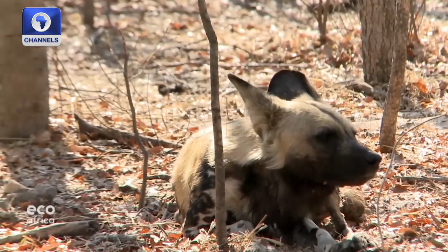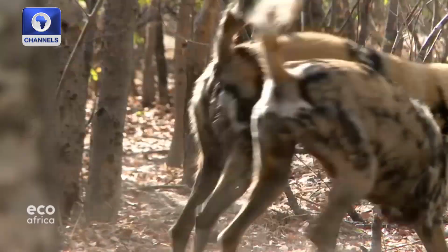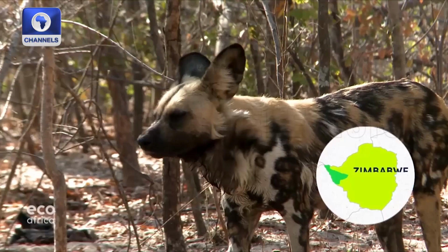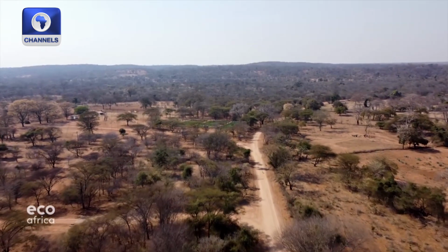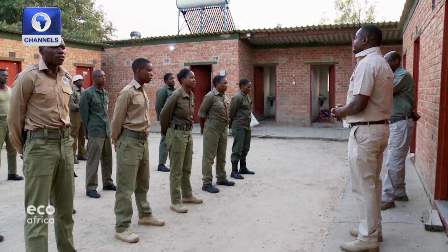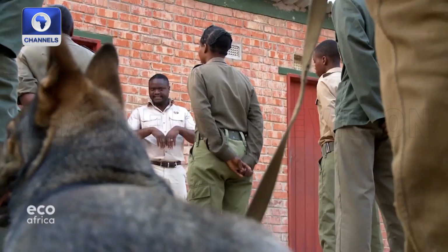This pretty pup looks like a peaceful fellow, but this species' bad reputation has led to it being one of the most endangered in the world. Just 130 African painted dogs live in the Hwange National Park in northwest Zimbabwe. Here, most people only view the animals as a threat to their cattle and otherwise useless. A local NGO is working to change that perception. David Kuvawoga is a team lead.